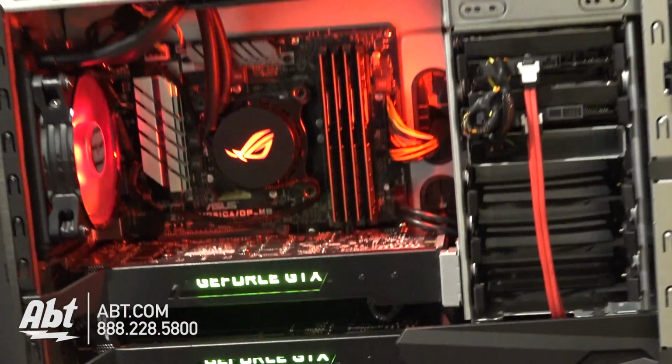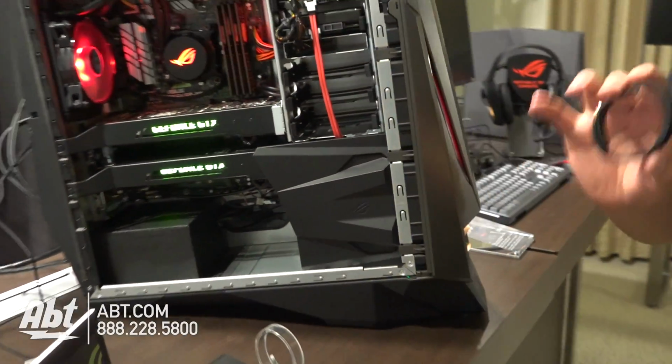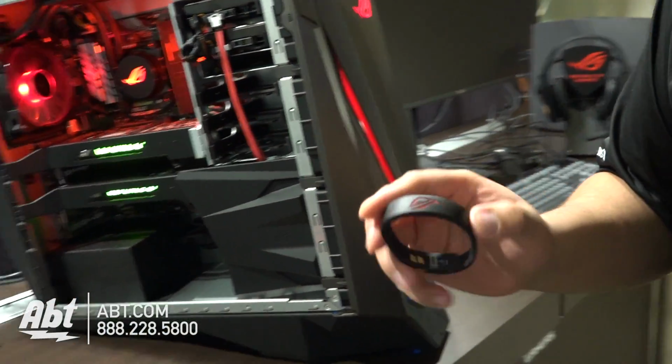So pretty crazy. But what I think is probably one of the craziest things is this little guy right here. So it comes with a little wearable, huh? Yeah, it comes with a little wearable.